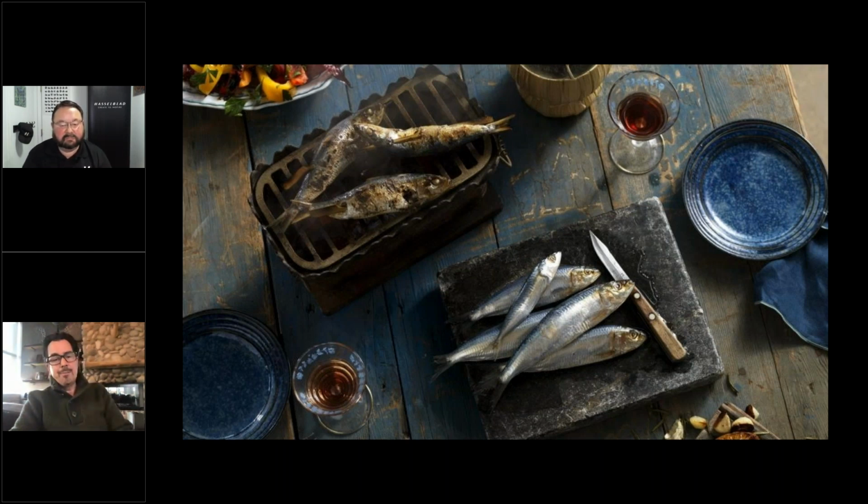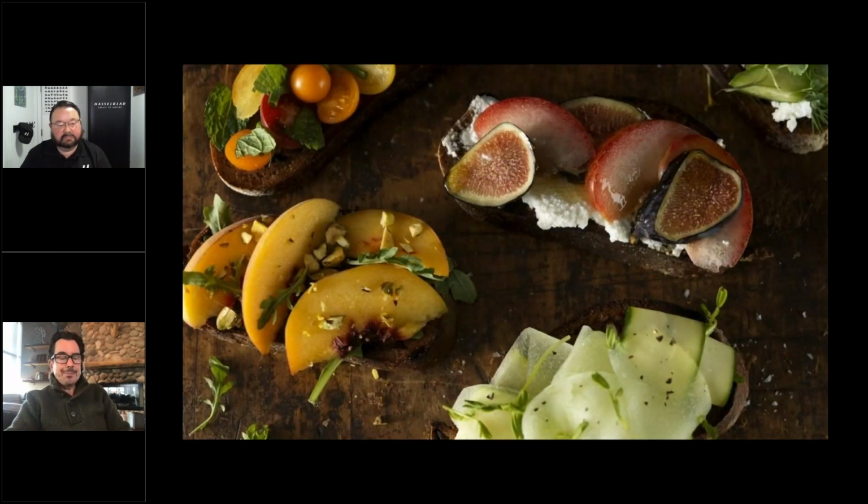So this is Sicilian sardines, and we did some Ethiopian food, some Latin American food, and just worked with our prop stylists to really bring these stories to life. And what I loved about doing these is we did these big overhead shots from up above, and then I took the handheld and did these really beautiful details of all these sets. So this is an ongoing project that I want to keep doing.